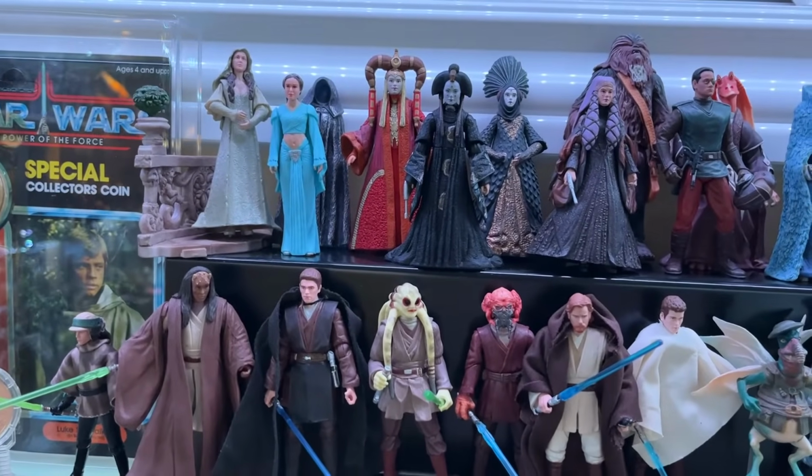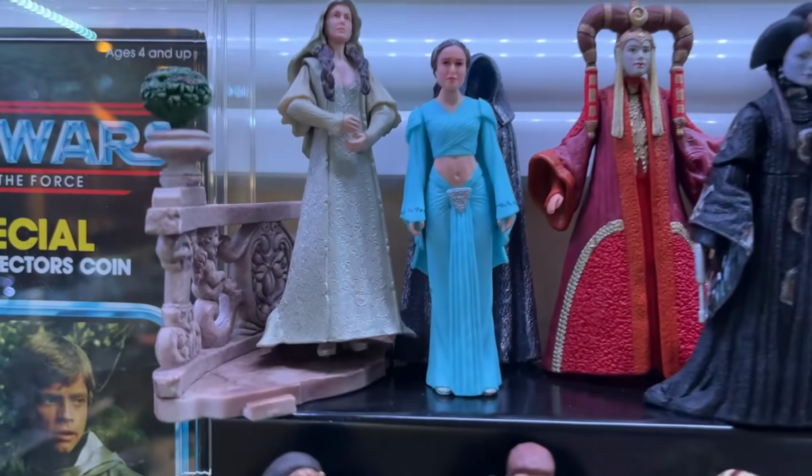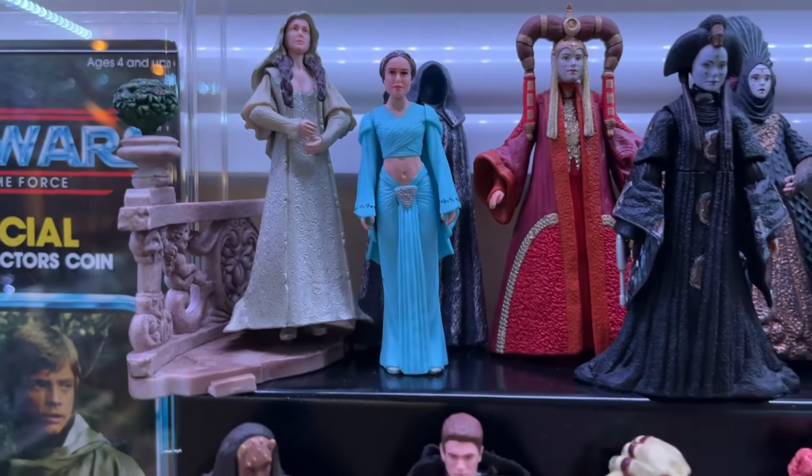A bunch more Padmes there. That Padme there in the front in the blue dress is a scarce figure. It's a difficult one to find. It's an awesome sculpt.